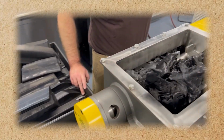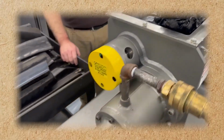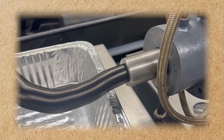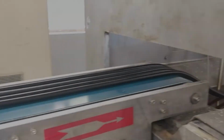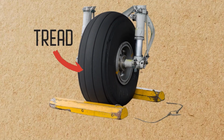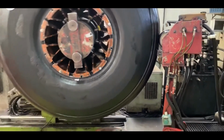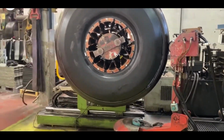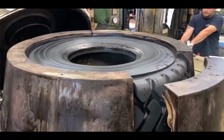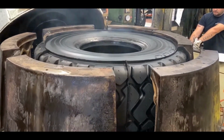The rubber compound is heated and forced through a die to create long strips of rubber with a specific cross-sectional profile. These strips are then cut to the desired length and shape. The tread is the part of the tire that comes into direct contact with the runway. It is designed to provide traction and resist wear, and may include features such as grooves to channel water away from the tire during wet conditions.